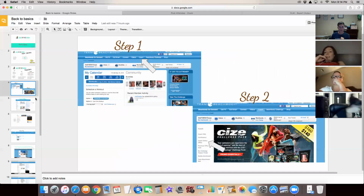Okay, so on to our back office. Step 1 here is what your back office looks like once you've gone to teambeachbody.com and logged into your account. This is what you will see. This is your regular dashboard that you can go into. Your friends are in there. You can log your workouts and everything like that.